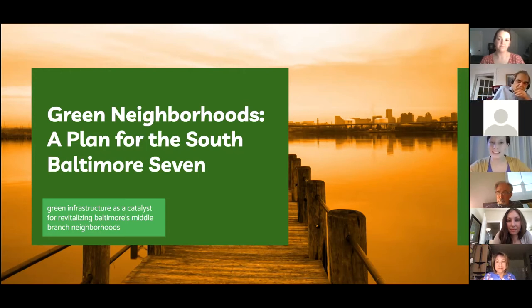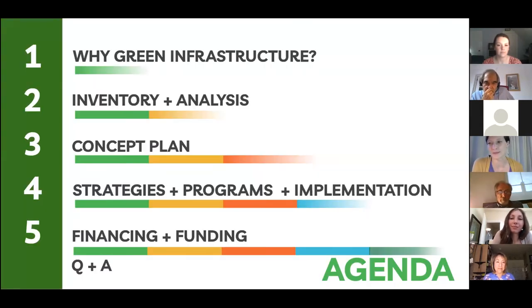So welcome everybody to Green Neighborhoods, a plan for the South Baltimore 7. This presentation, as you just heard, is the culmination of a studio course in the community planning program at the University of Maryland. And we'll be talking tonight about how to use green infrastructure as a catalyst for revitalizing Baltimore's Middle Branch neighborhoods. We all know that, especially in the middle of a global pandemic, access to green space, outdoor activities, and healthy food is critical.